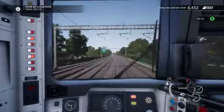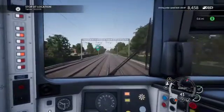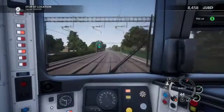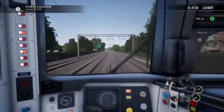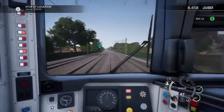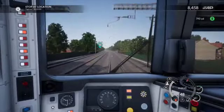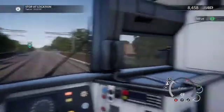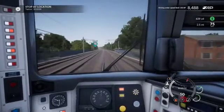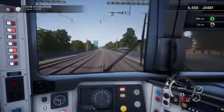Anyway, Taplow is the next stop. It's just a quick accelerate, quick brake stop, so by the time we get up to around 50 or 60 or whatever, we'll soon be braking. Just quick accelerate and braking here, and then the stop again.